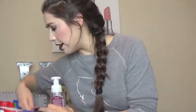A couple of Bath & Body Works foaming hand soaps. This is my favorite formula, the foaming one. I have one in Black Cherry Merlot and one in Kitchen Lemon. Would repurchase both.